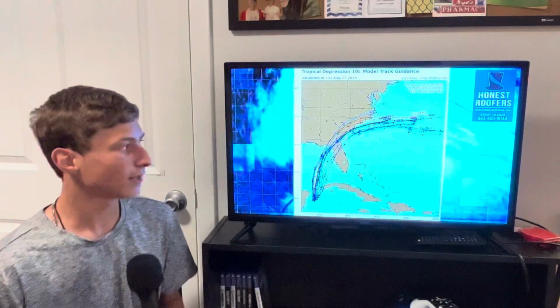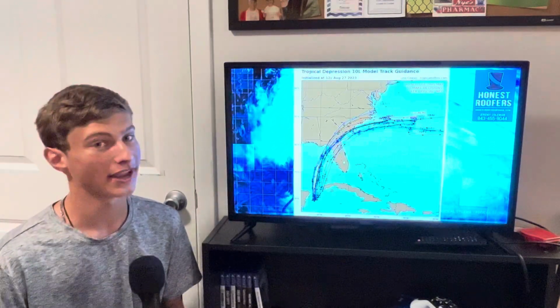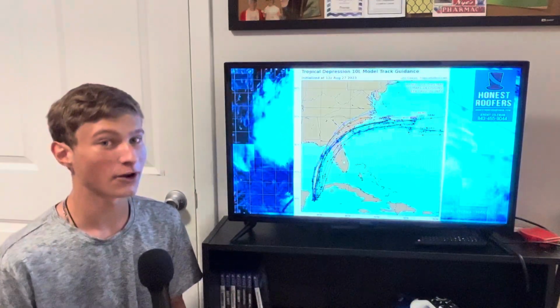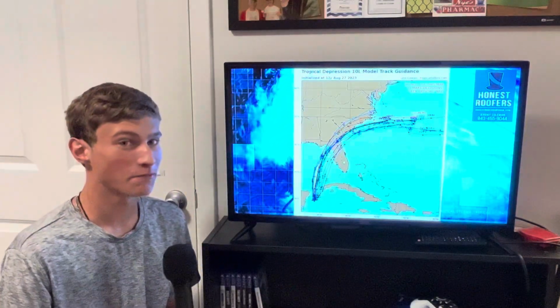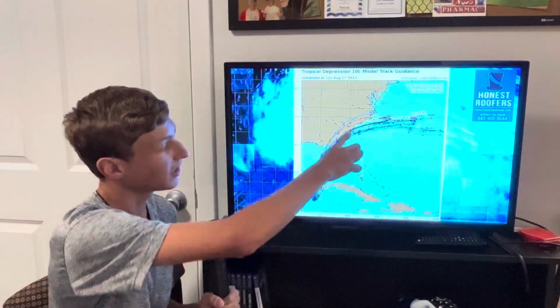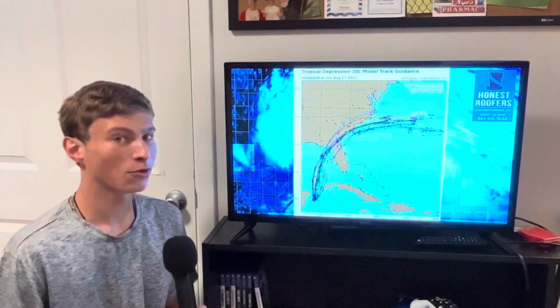Here's a look at these spaghetti plots, pretty much every single model giving us their own opinion of what they think that this storm will do, and like I showed you in my video yesterday, the majority of the models are agreeing exactly on where this system will be going into the eastern Gulf of Mexico, coming on shore along the Panhandle or the Big Bend of Florida, northwest of Tampa, going right over the northern part of Florida into southeastern portions of Georgia, east of the I-95 corridor.